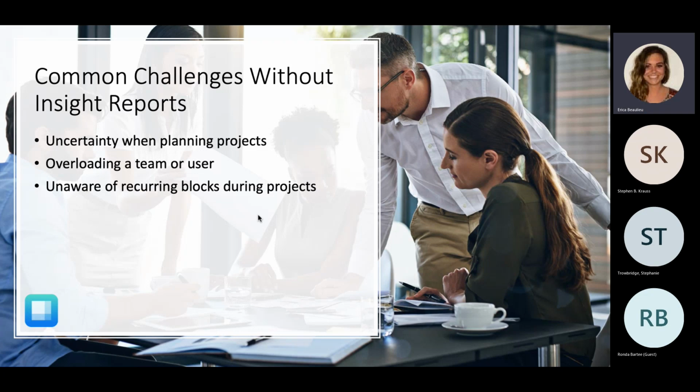Another challenge without having these insight reports would be overloading a team or a user. Without this analytical report, it makes it really challenging to look back and see, okay, who on our team was really crushing their deadlines and who was not hitting their deadlines. And maybe that was because they were just overloaded and the management wasn't able to see that.